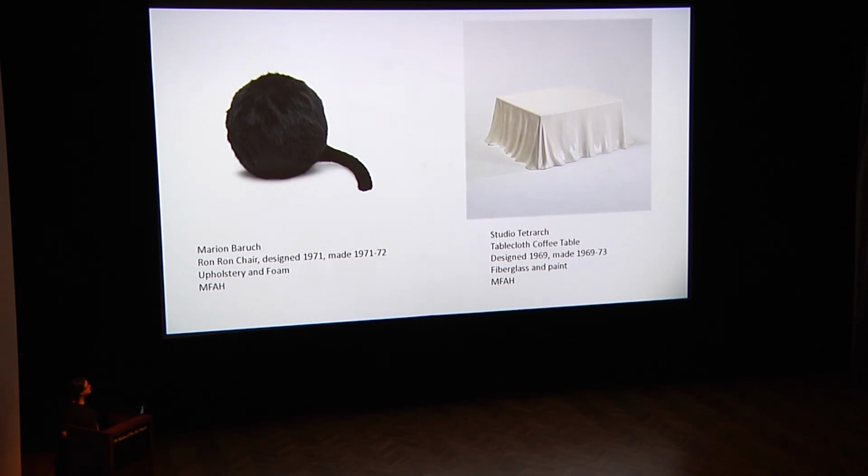Here are 2 more pieces that are on that same platform. Marianne Baruch, also a sculptor from that period. This is her Ron chair, which is a large polyurethane foam ball that you can sit on, covered in a synthetic sort of fur upholstery. And on the right-hand side, Studio Tetrarch's tablecloth coffee table. This is early days with molded fiberglass, and the amount of kind of rhythm of the drapery that they are able to get, that kind of trompe-l'oeil vision, is really extraordinary.